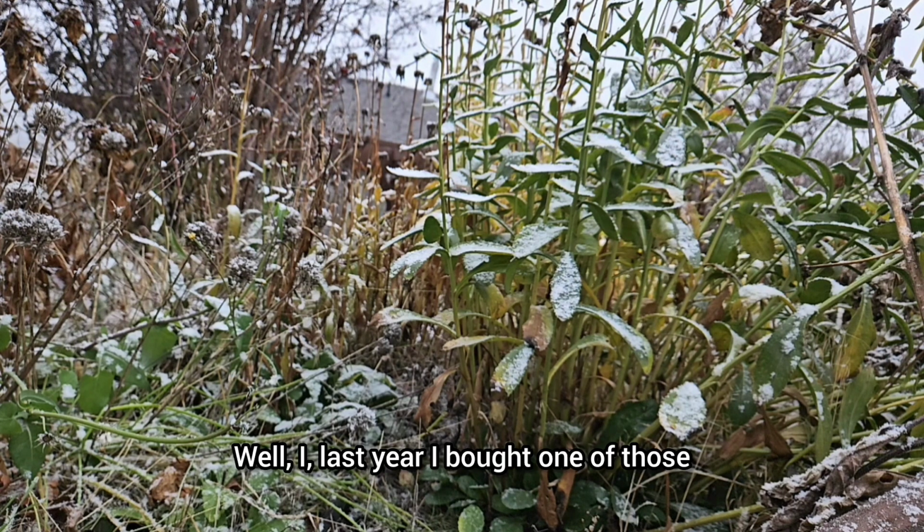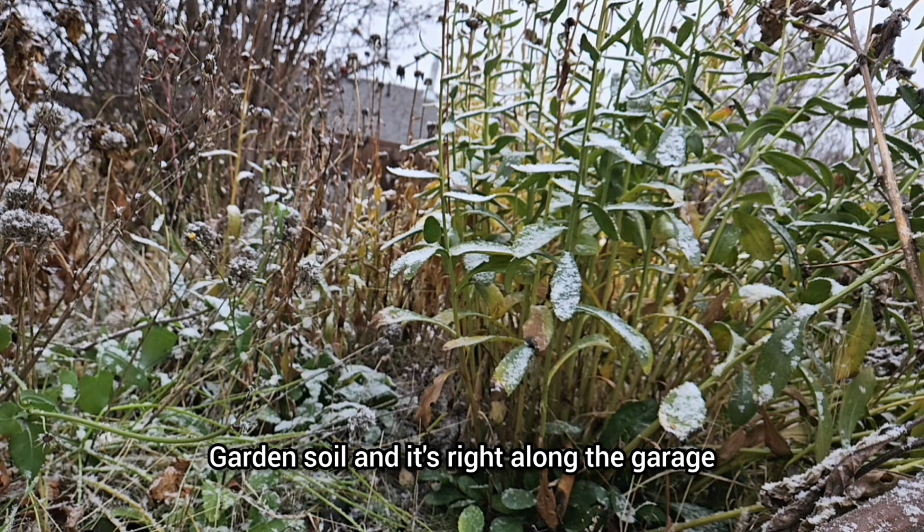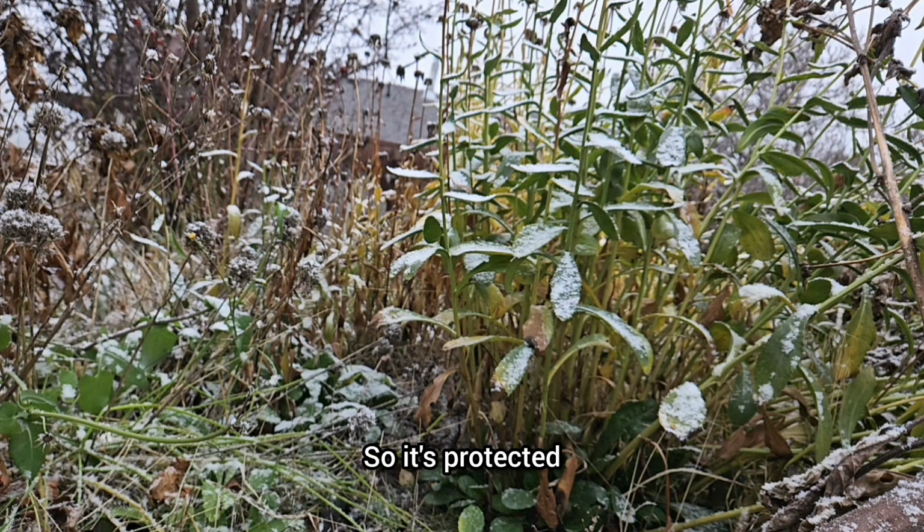Yeah, last year I bought one of those big yellow bags of garden soil, and it's right along the garage, so that area where I was going to plant the spinach is protected. Yeah, so it might do well there. It's worth the try, you bet.